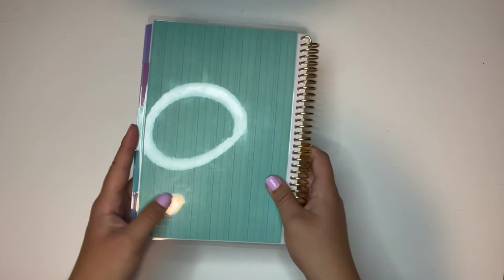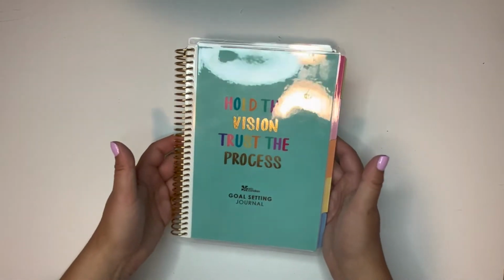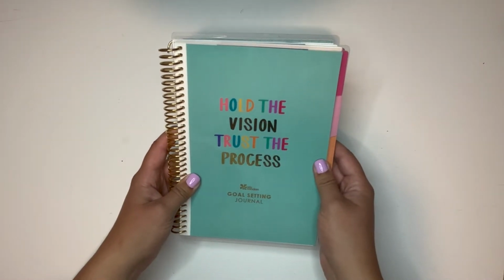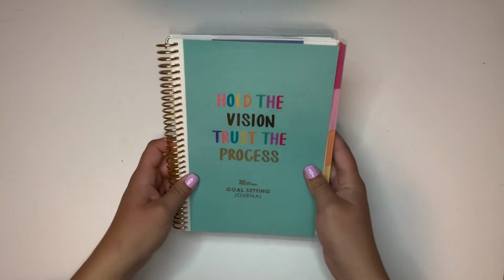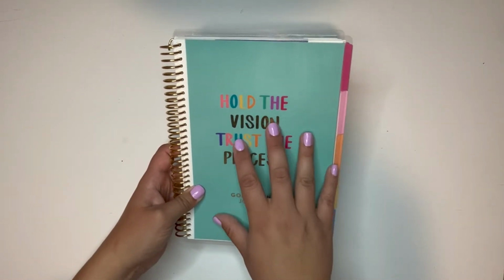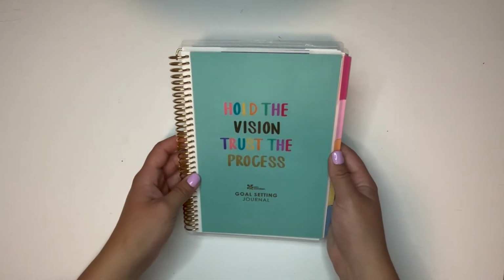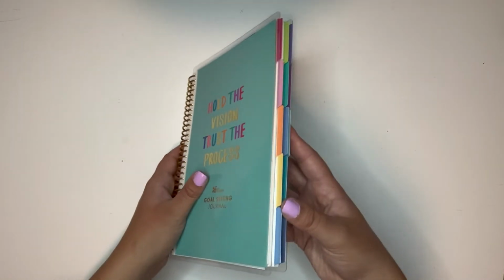I am not super up to date on Erin Condren releases, unfortunately, so I don't really know when this particular journal came out, but I think it's going to be a cool journal. Ironically, this is meant to help you identify and stick to goals that you make, and one of my goals is to be better about filling out journals and planners that I have. So I'm going to use this journal to help me use journals.